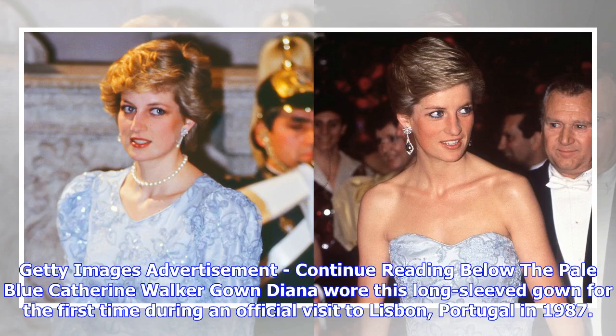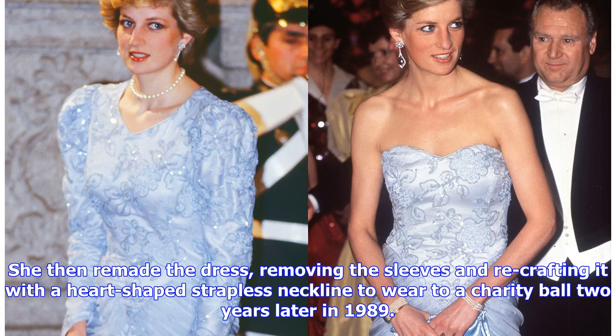The pale blue Catherine Walker gown. Diana wore this long-sleeved gown for the first time during an official visit to Lisbon, Portugal in 1987. She then remade the dress, removing the sleeves and recrafting it with a heart-shaped strapless neckline to wear to a charity ball 2 years later in 1989.